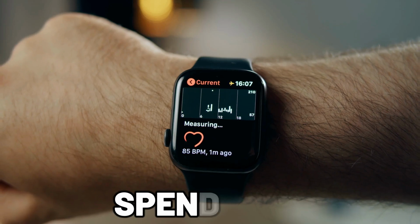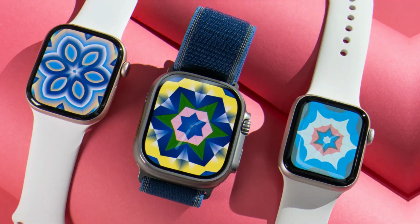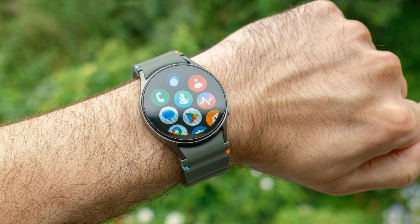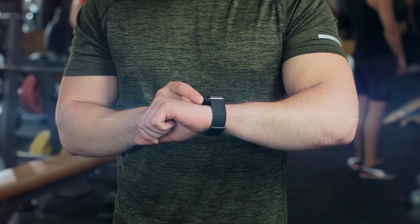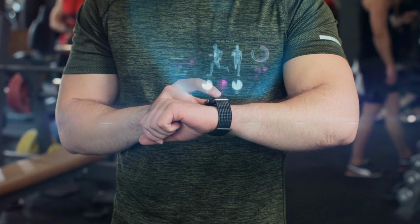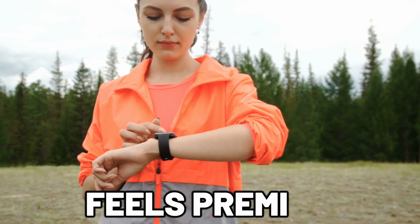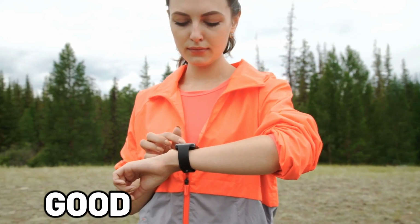Do you really need to spend $300 or more on a smartwatch? That's what most people believe, that unless you're buying an Apple Watch, a Samsung Galaxy Watch, or a Garmin, you're just wasting money. But here's the truth. In 2025, you can get a smartwatch under $100 that looks premium, feels premium, and delivers surprisingly good performance.